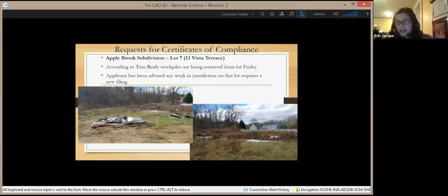The proposed single family home was located outside of jurisdiction, outside of the 100-foot buffer zone to the wetland. The wetland is basically along that tree line in the photo. Issuing a certificate of compliance would mean that anybody who wants to do anything on this lot that's within CONCOM jurisdiction would have to refile to build a house, because there's no house there.